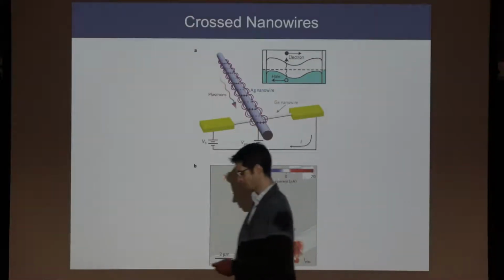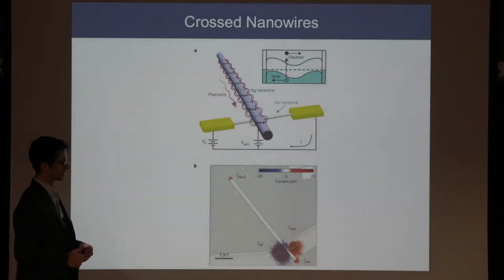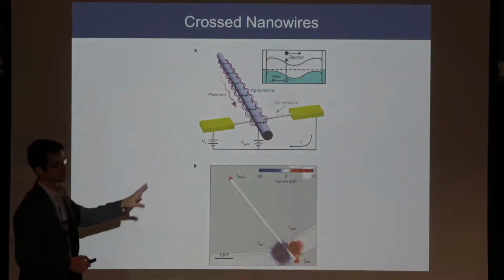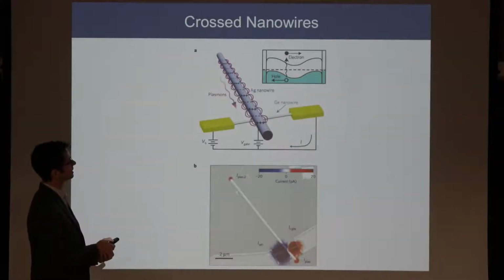Now you can do something pretty interesting with this. This is like the Rube Goldberg experiment in plasmonics and nanophotonics. So the idea here, I'm not exactly sure what the technological importance of this was, but it is a really cool demonstration, and it gets cooler as well. So what we want to do is take a plasmonic nanowire, the silver nanowire, and cross it literally with a germanium semiconductor nanowire. Then what we're going to do is raster a laser across this image.